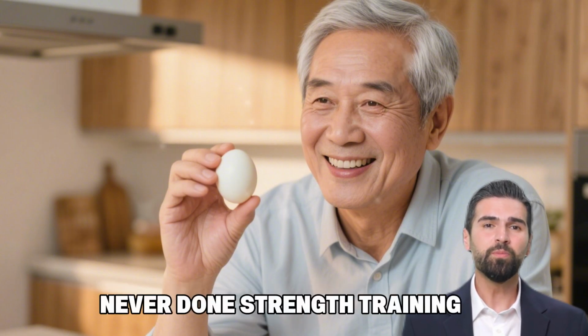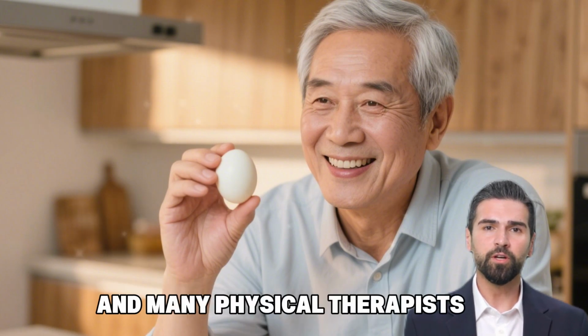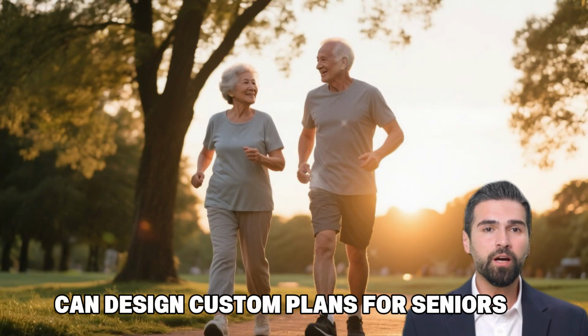Never done strength training? No problem. There are beginner-friendly routines online, and many physical therapists can design custom plans for seniors.